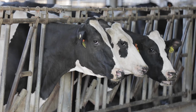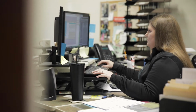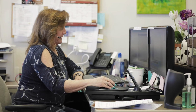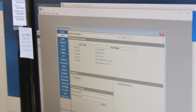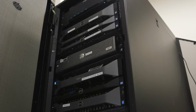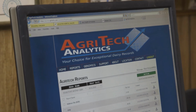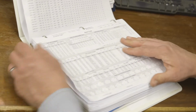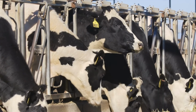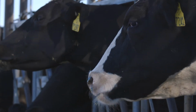Based in California, AgriTech Analytics processes records on about 900,000 cows each month, bringing in data from Dairy Herd Improvement Association, DHIA testing, and other production sources across the country. With AgriTech Analytics, we do that by using the data that we have to manage those cows in the best fashion possible, but then also use that genetic data, whether that's genomics or traditional averages, traditional indexes, to breed that cow that is going to produce the most milk.